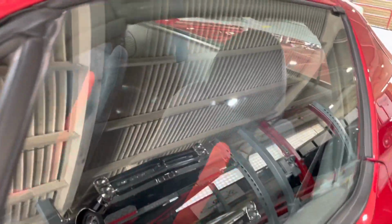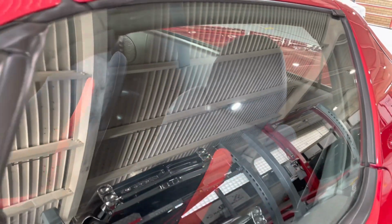Glass is in excellent shape. Some light scratches in the glass from where it goes up and down, little rub marks. Windshield is in good condition. There are some pits, some light scratches. Basically, my guess is this is the original windshield.